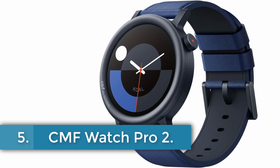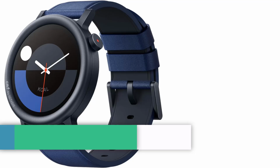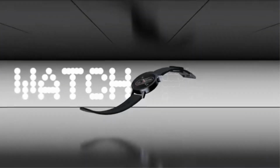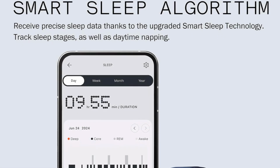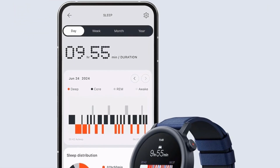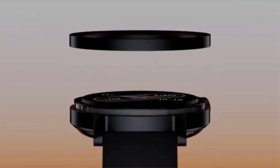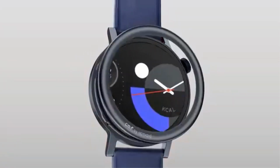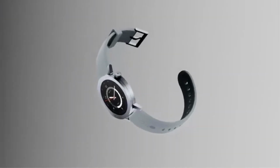Number 5. CMF Watch Pro 2. The CMF Watch Pro 2 is a modern, feature-rich smartwatch designed for health monitoring and seamless connectivity. It boasts a 1.32-inch AMOLED display with a resolution of 466 by 466 pixels and a 60Hz refresh rate, offering vibrant visuals. Equipped with built-in GPS and Bluetooth technology, it allows for crystal-clear phone calls and real-time message notifications, while also enabling users to manage up to 30 contacts directly from the watch.